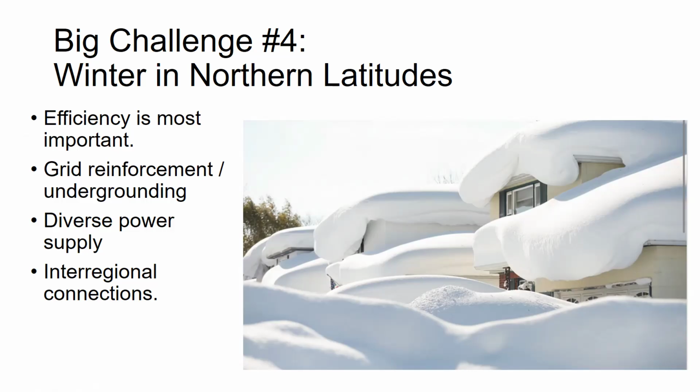Interregional connections between northern latitudes and southern latitudes. The transmission system that connects Bennett Dam in the far north of British Columbia to us continues on to Southern California and into Mexico. Those interregional connections can be extremely valuable to deal with winter in the northern latitudes and summer in places that have extreme heat.